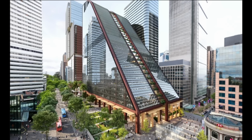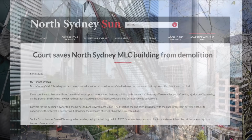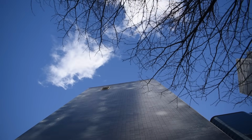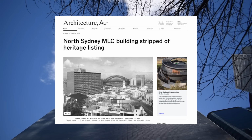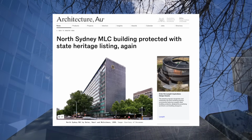The site has a complex planning history. Investa's previous attempt to demolish the entire building was refused in May 2023 after years of litigation and heritage disputes. The building was added to the State Heritage Register in June 2021, but then delisted after a legal challenge in July 2022, and then again relisted in December 2023.